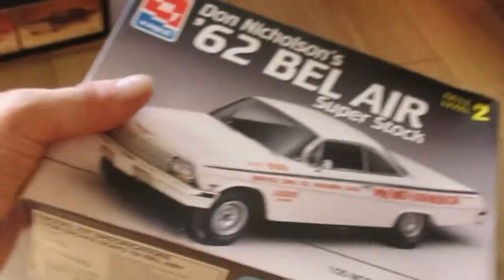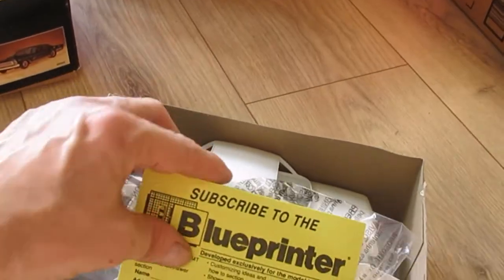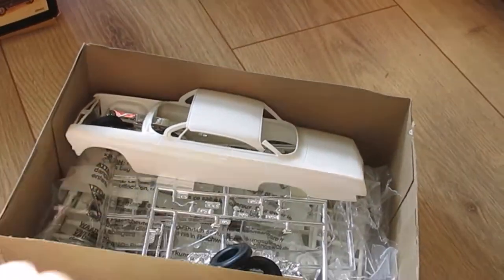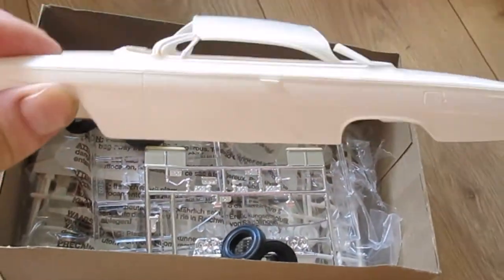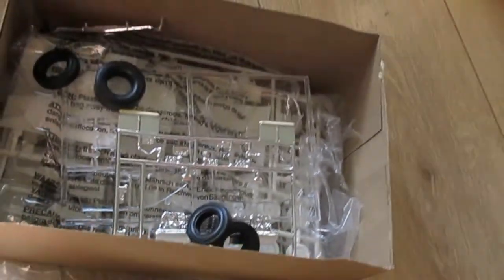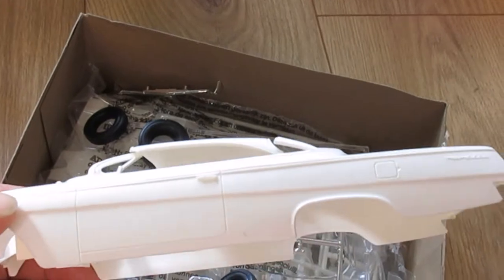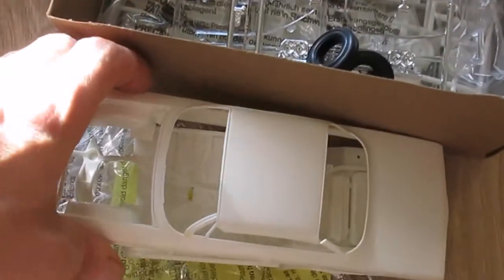And he said he didn't know what was in the kit. Oh, there we go. Looks like a semi-complete, or possibly complete, 62 Impala. The lowrider roof. Yeah, I'd say it's a little squashed. It's okay. We don't have to worry about the squashed roof. If you're making a lowered lowrider from the 60s, hey, maybe this is the kit for you.